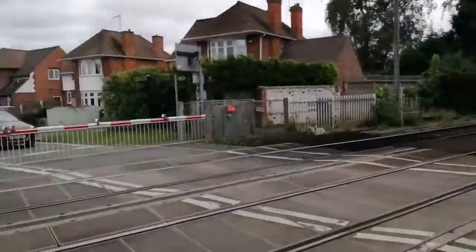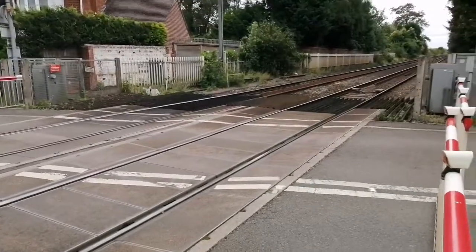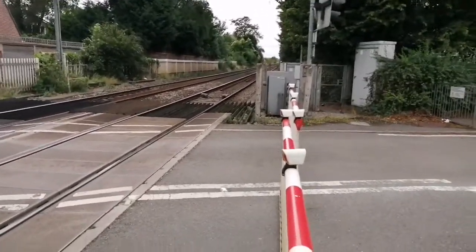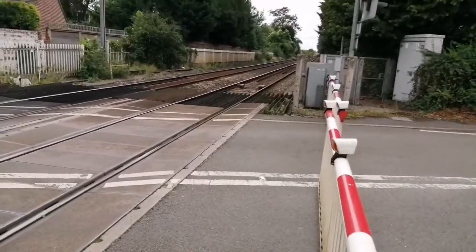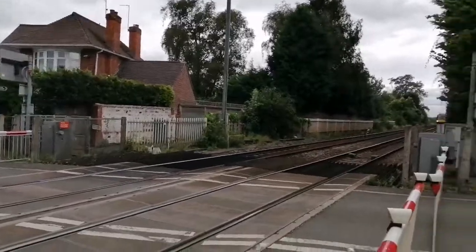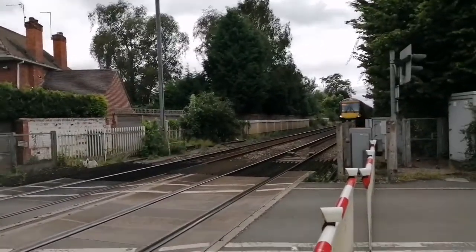Passing by now, we should have a cross-country service from Cardiff Central to Nottingham. Bingo! 17C 104.